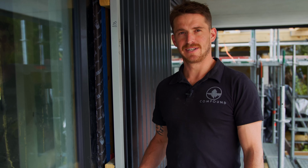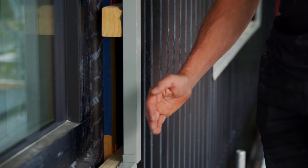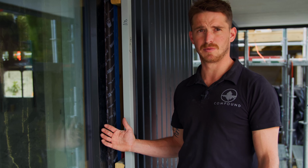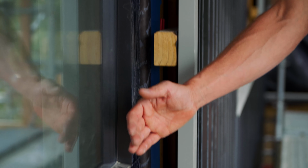The way we're installing our windows is we're recessing them, and what I mean by that is we're pushing our glazing back into the framing line. So our glass is our thermal resistant layer. We've got that in line with the rest of the insulation in our wall.